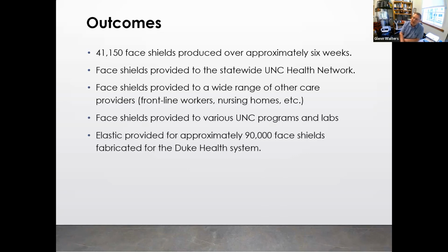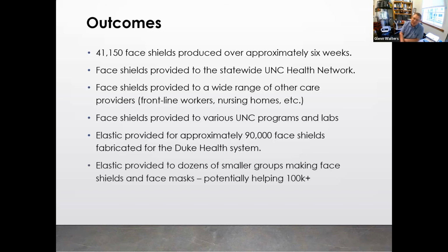We provided all of Duke's elastic for all of their face shields. We also provided elastic to dozens of smaller groups that are making face shields and face masks all over the state. I don't know how to estimate it, but at least 100,000 people in the state of North Carolina have received a face shield or a face mask that was made with that elastic that was donated.